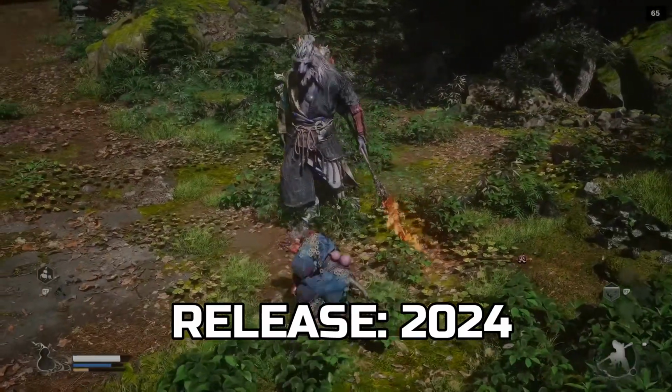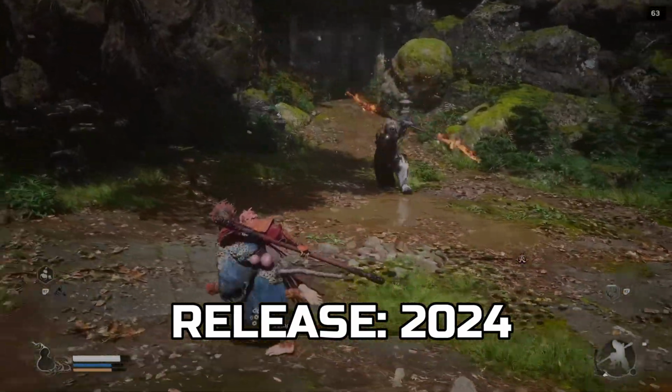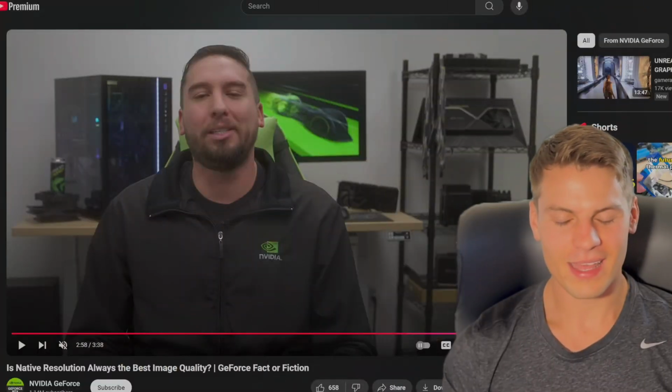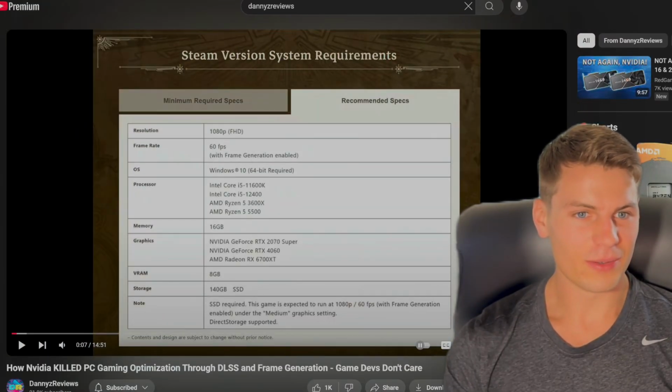They're saying that game devs are relying on DLSS and even on NVIDIA's own official channel, they're saying that, hey, DLSS is better than native. There's no reason not to turn it on. Just model your games after that. And if you can't get 60 FPS, just use upscaling and you can get there. It's kind of ridiculous, the point we're at.